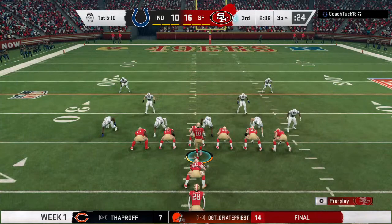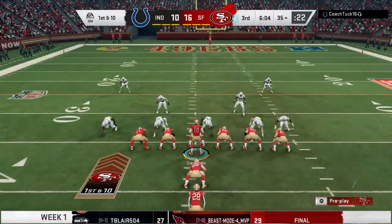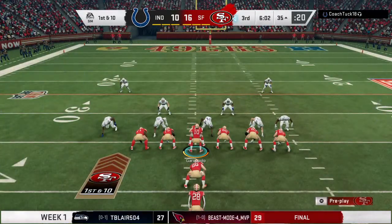Ball up to the 35 now as they come up on 1st and 10. You ain't doing nothing today.